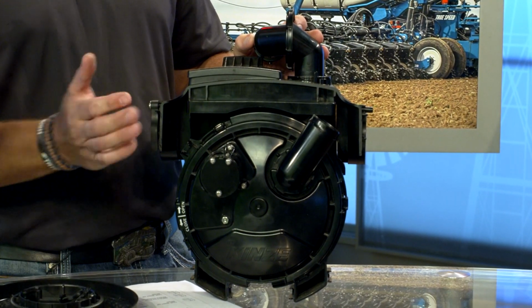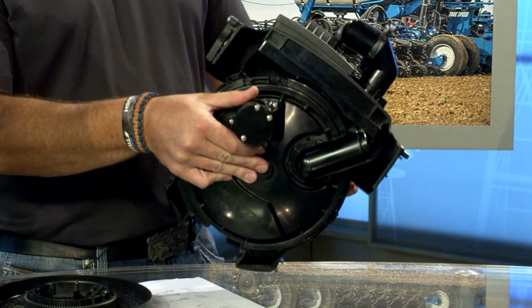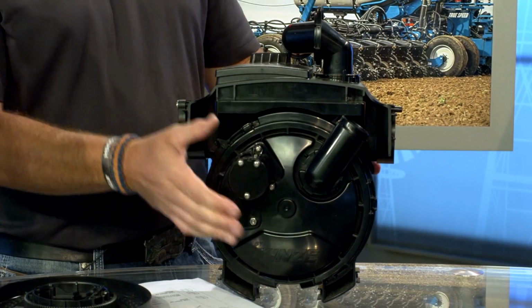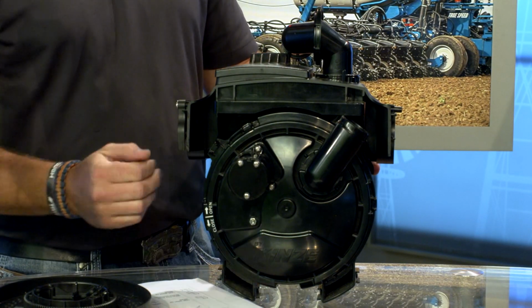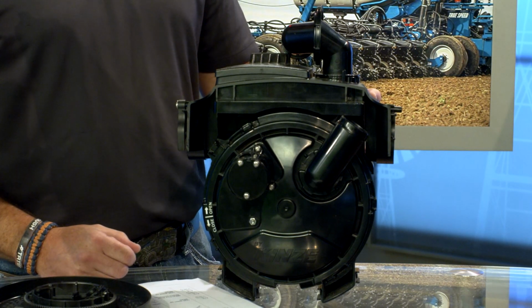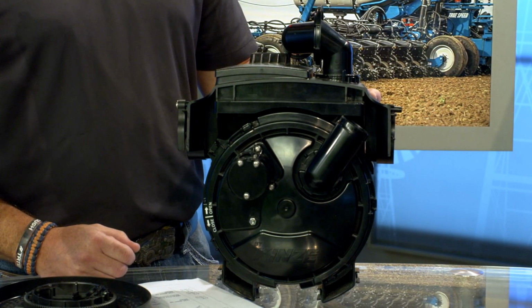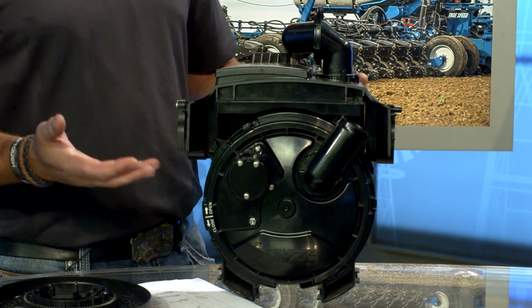So contrary to other meters where, of course, you're running parallel, we actually run perpendicular, so we're oblivious to side hills or angles. And then, of course, we provide a consistent release from the bottom of the disc to our delivery tube down into the seed trench, which you saw in the video earlier, the animation. The beauty part of it is the low maintenance items and really crop changeover.